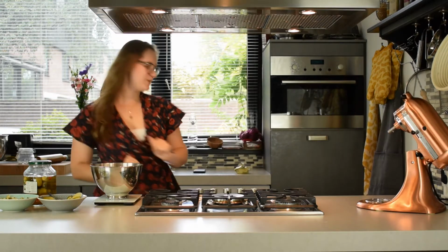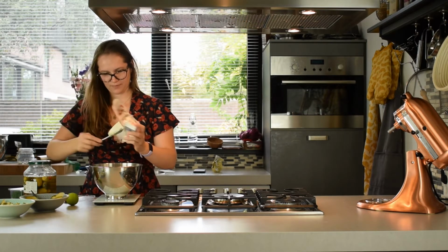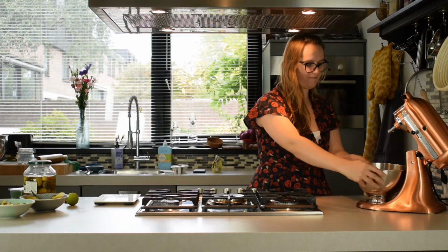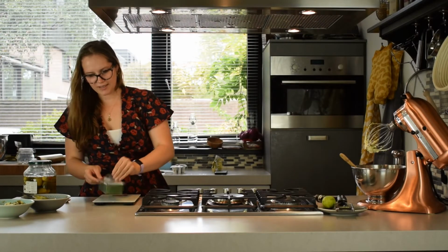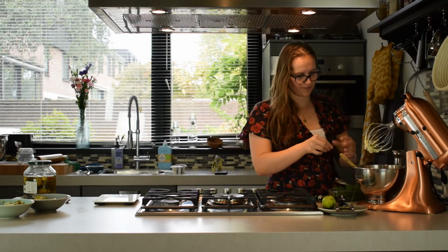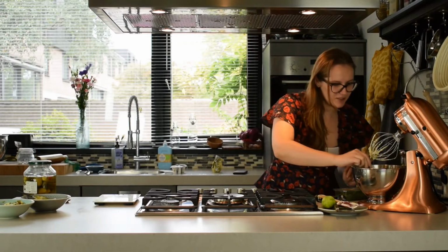To make the cream cheese buttercream, we need cubes of soft butter, then the cream cheese. Perfect. I add some salt and then whip this until nice and fluffy. I will add some lime to the cream cheese buttercream, some dill. It's a really fresh combination. Let's mix this up. Time to taste if it is good or not.